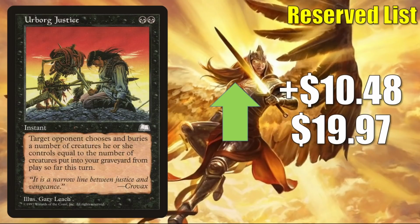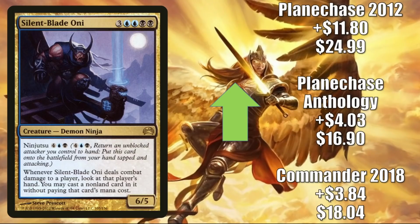Now this does see a tad bit of Commander play, but this does have the look and feel of a reserve list buyout this week. Silent Blade Oni, the Commander 2018 copy up $3.84 to $18.04, the Planechase Anthology copy up $4.03 to $16.90, and the Planechase 2012 copy up $11.80 to $24.99. By now, you know why this is going up. This is in Commander Yuriko the Tiger Shadow, plus it's in new builds around Satoru Umezawa and Tatsunari Toad Rider.